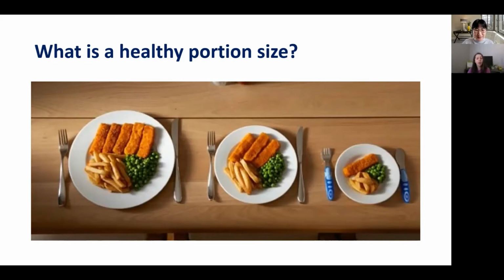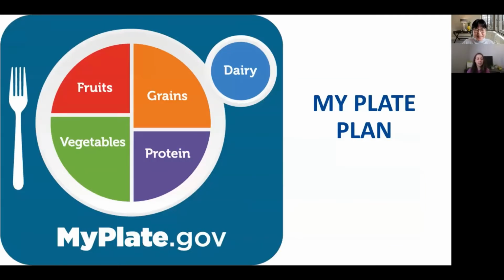So the first one is the My Plate plan. Now this one is pretty simple. It's actually supported by the U.S. Department of Agriculture. You can actually get plates that are marked like this, but it's a good guideline. The benefits of healthy eating add up over time, bite by bite. And this can be a great starting point for portion control. It's simple to follow. By using the guide of your plate for your food, you will consume foods from each of these groups. It's important to eat a variety from each group for most people.